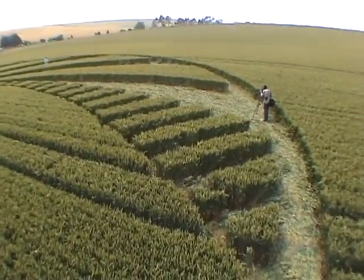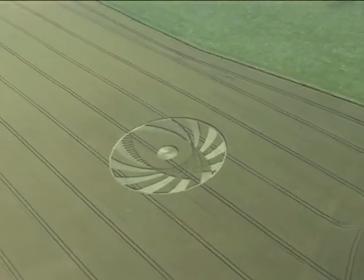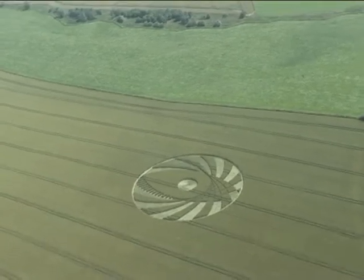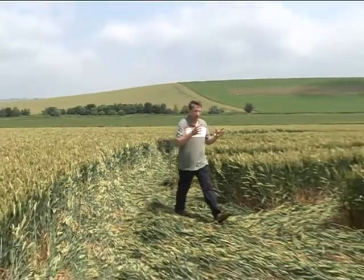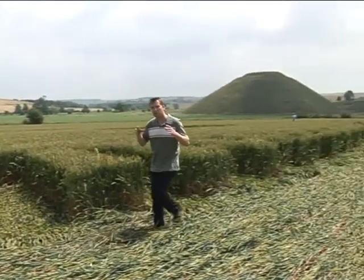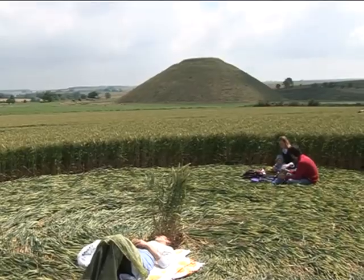There were other unusual features attached to this formation, like these rectangular portions of crop, and from the air we can see how striking they were to the overall design. However, we wanted to take a closer look. As I'm walking around discovering this formation, I've hit upon these radiating sections which seem to be coming out from a central point. And this central point basically is this almond shape, which could be the actual body of this creature. And it really is quite fantastic with Silby Hill behind.